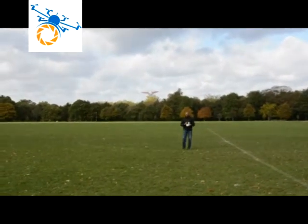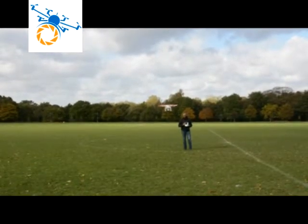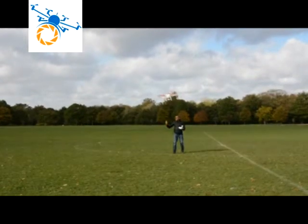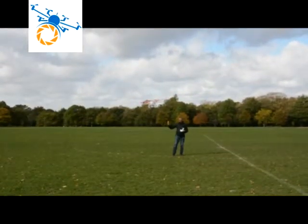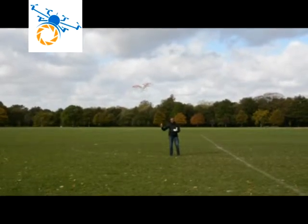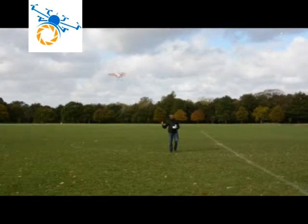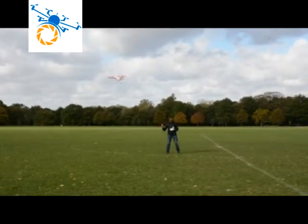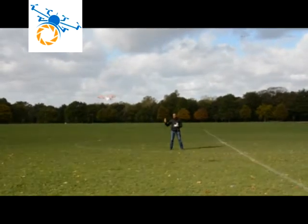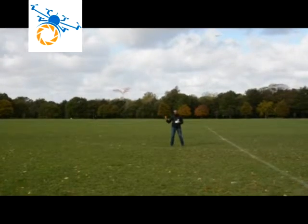There you go, guys. I'm just giving her a bit of input on the sticks there, just to bring it in front of the camera for you. And as you can see right now, she's holding fairly stable, probably within about 6 feet diameter. She's holding her position. Bringing her back down to about 6 feet off the ground.